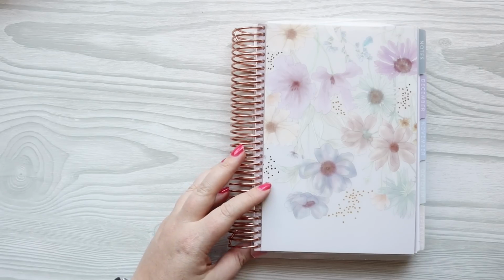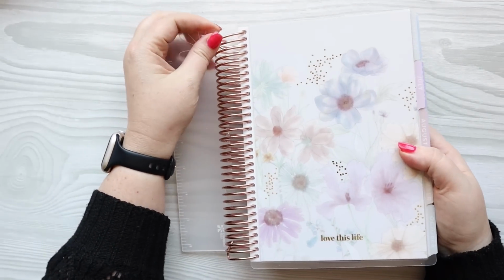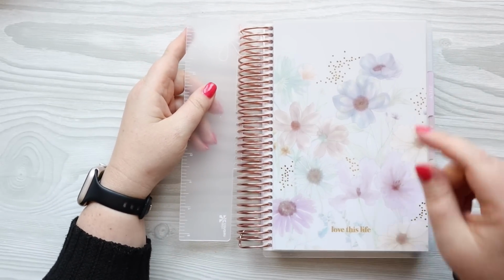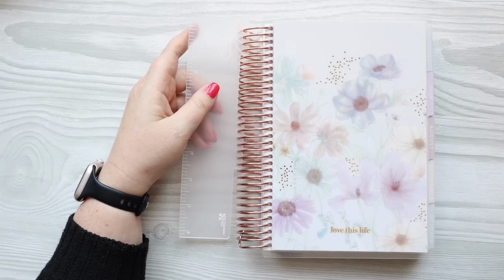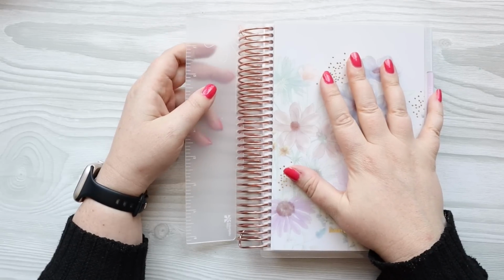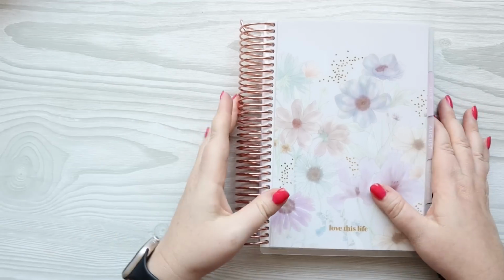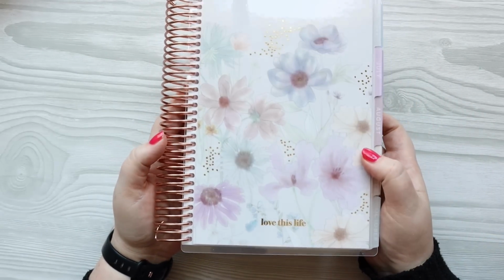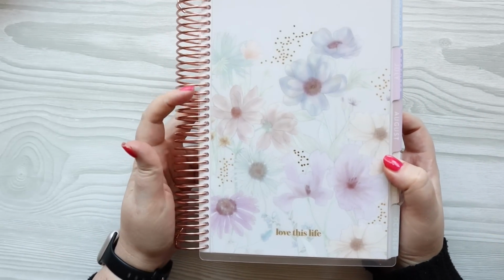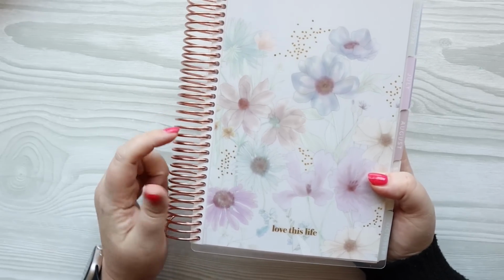All right, I'm going to admit that I have not loved the floral designs since they came out. And this year is the first year that I really, really love it. Like I've thought about having this be my main planner in a floral because I loved this so much. So it comes with another ruler. And I think this cover is so beautiful. It has gold foil on it. This is a rose gold coil. I didn't make the choices here, but I probably would have gone gold to match this cover.